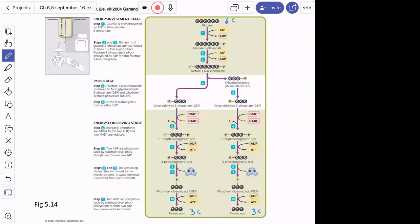In the old edition, they kept, oh, we got 2 of this and 2 of this on one side and 2 of this and 2 of this on the other side. So it had you ending up with 4 pyruvic acids instead of 2. Again, the new edition fixed that, so hopefully that won't mess you up. But this does show that when you split here, you're actually not getting 2 glyceraldehyde 3-phosphates. You're getting dihydroxyacetone phosphate, but then that usually gets converted into glyceraldehyde 3-phosphate.